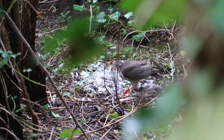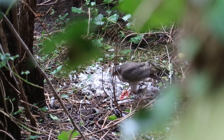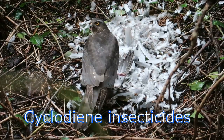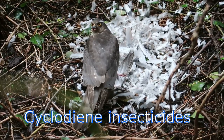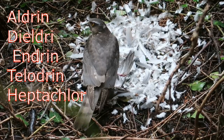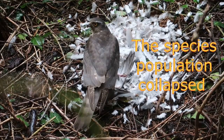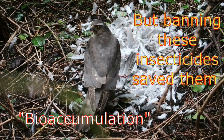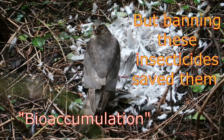Eurasian sparrowhawk populations in Europe crashed in the second half of the 20th century. The decline coincided with the introduction of cyclodiene insecticides, aldrin, dieldrin and heptachlor, used as seed dressings in agriculture in 1956. The chemicals accumulated in the bodies of grain-eating birds and had two effects on top predators like the Eurasian sparrowhawk but also the peregrine falcon.